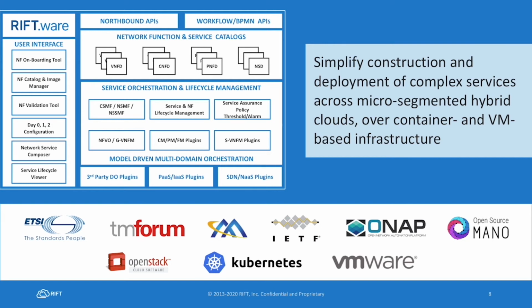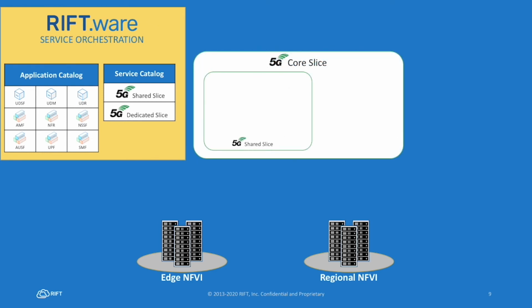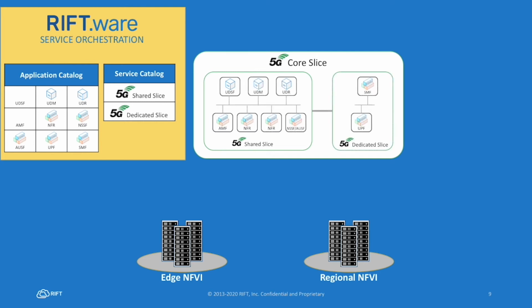Riftware's model-driven architecture ensures that any network service can be designed once and deployed many times using the same models over any cloud. Riftware's feature set is tailored to network operations and is made to ensure that any application from any supplier can be connected together and deployed on any virtual infrastructure quickly and repeatably using standard models.